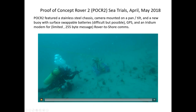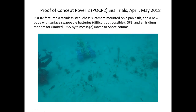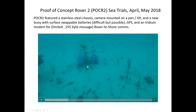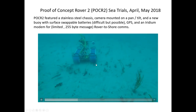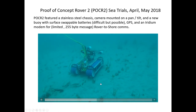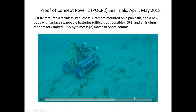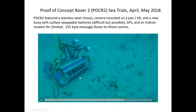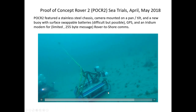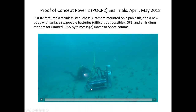And so this is how it worked. It worked a treat. And as you can see, the fish just are curious about it. I think that's because it's stirring up the sand and maybe presenting them with some treats. But driving worked fine. There were a few issues where we would start to skid every now and then, but those were minimal and kind of expected.